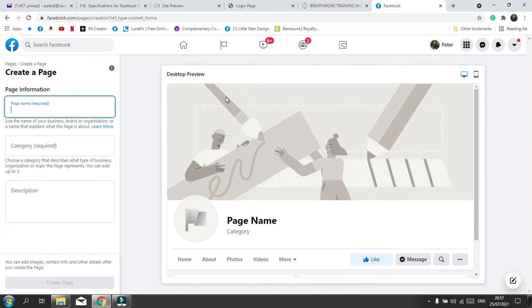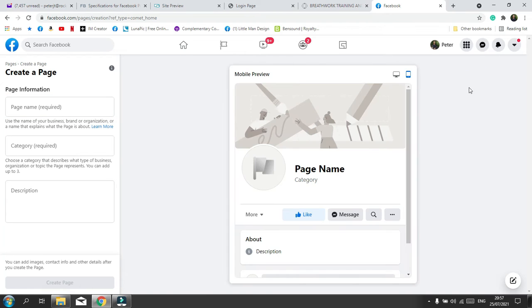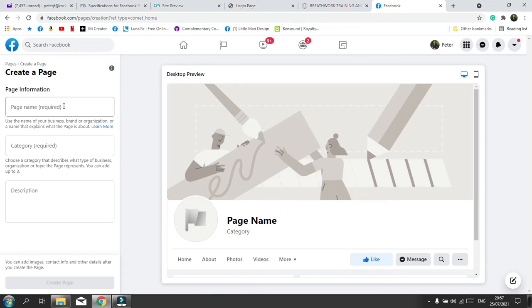And then Facebook make it really simple, really straightforward. This is how it will look on a desktop, a laptop. Click on the laptop icon, this is how it will look. And then it really takes you by the hand and talks you through it. So give it a page name. I'm not going to use UKO, so you could type in the UKO serviced offices or just UKO, but perhaps UKO serviced offices. Give the person reading it as much information as possible.